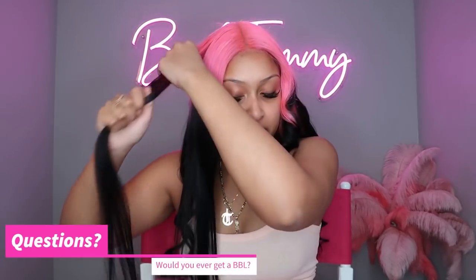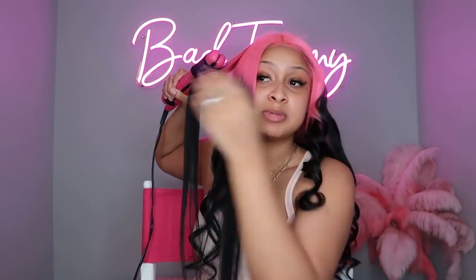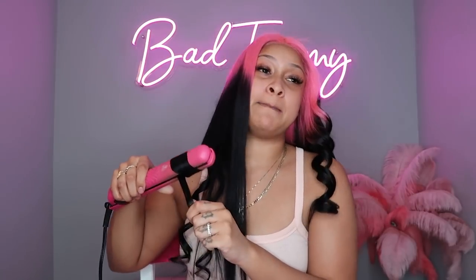Would you ever get a BBL? BBL, no. Especially, I feel like lately, a lot of the BBLs ain't been BBLing. Everybody has been looking the same, and it's just been looking too much. The thighs not matching up. So I would never get a BBL. I feel like I've always had some type of action back there. I won't say I got a dump truck, but I definitely have some back there. So I wouldn't get a BBL.